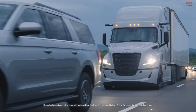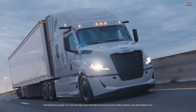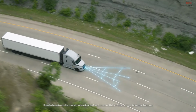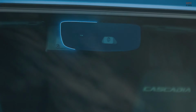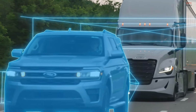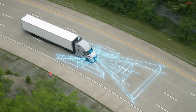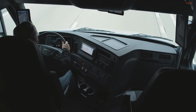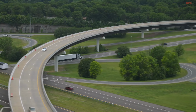Detroit Assurance with Active Brake Assist 6 for the next generation Freightliner Cascadia employs all new long-range radar, new short-range sensors, enhanced camera, and upgraded software for greater object detection. Together, the full Detroit Assurance suite of safety systems is designed as a complement to the driver, keeping your truck, your fleet, and your driver safer on the road ahead.